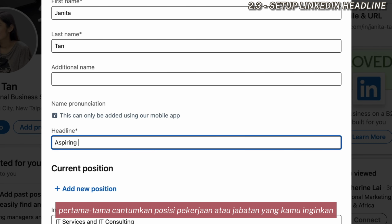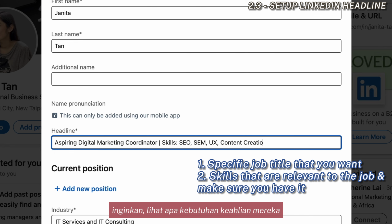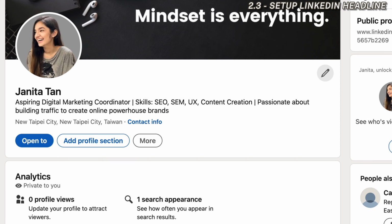First, put the job position or job title that you want. For example, aspiring digital marketing specialist. Then, put the skills that you have that are relevant to the job position. If you are not sure what skills are important to do the job, just go to a job portal and search for the job position that you want. See what their skill requirements are. Lastly, write your passion or why you want to do this job.